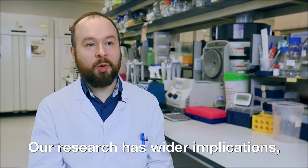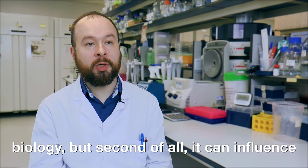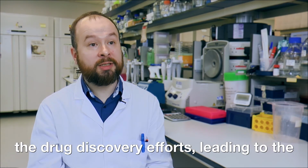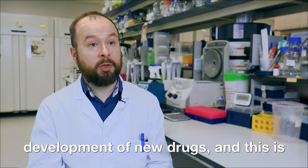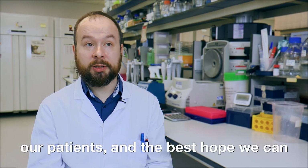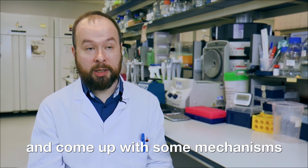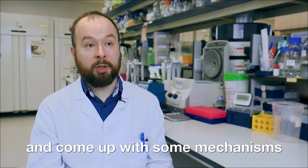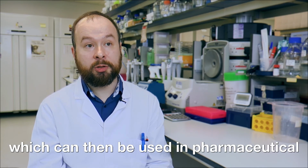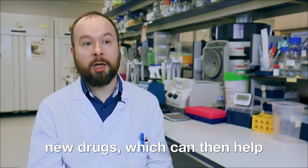Our research has wider implications. It first of all teaches us a lot about the biology, but second of all, it can influence the drug discovery efforts leading to development of new drugs. And this is our overarching aim. We want to help our patients, and the best help we can offer them is to understand their condition and come up with some mechanisms which can then be used in pharmaceutical industry, leading to development of new drugs, which can then help patients' life.